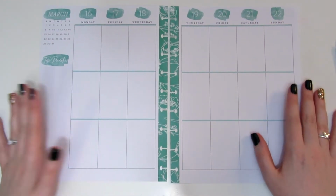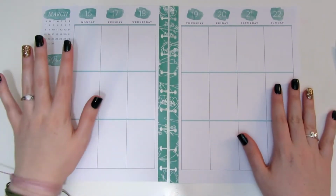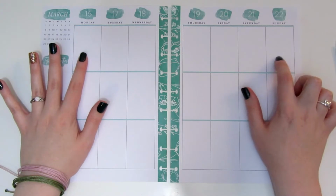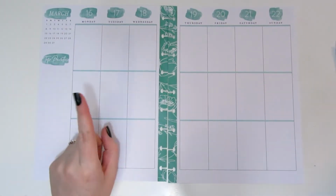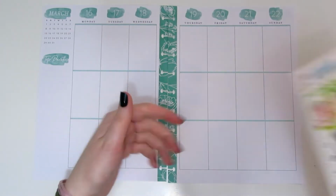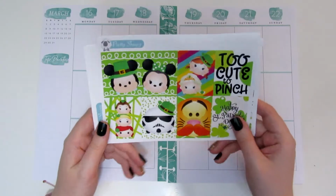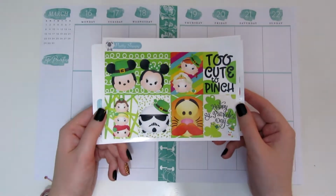Today we are planning for the week of St. Patrick's Day. So that is the week of the 16th through the 22nd, and I am so excited to plan this week because I have a very special sticker kit to use this week, and it is from the shop Pretty Sheepy. I love Pretty Sheepy's stickers.